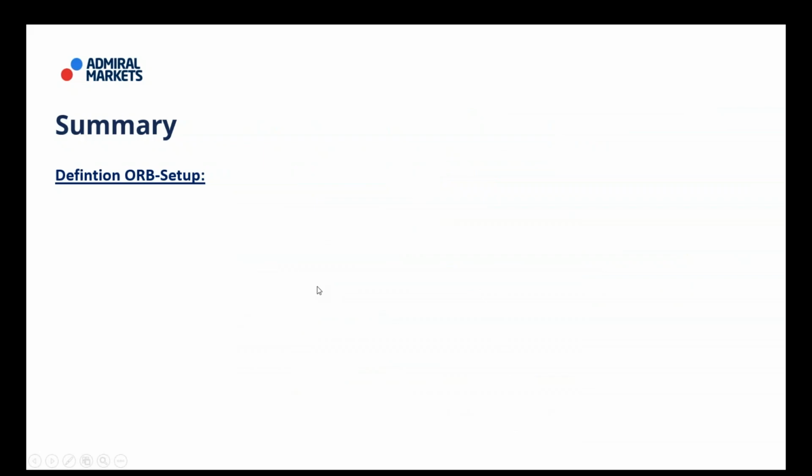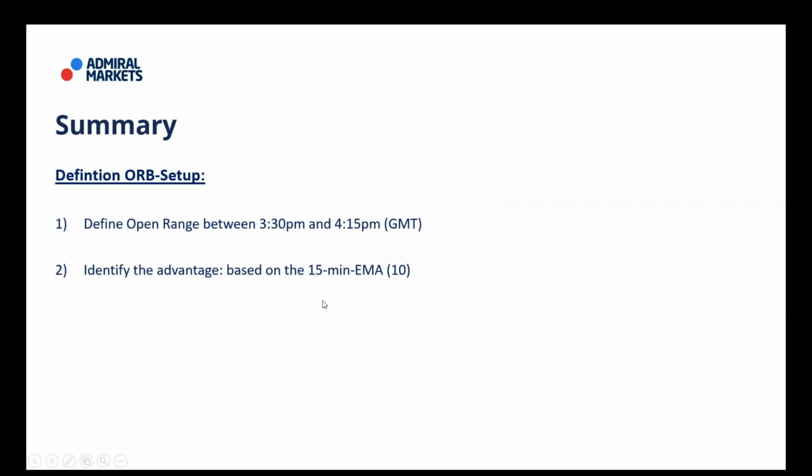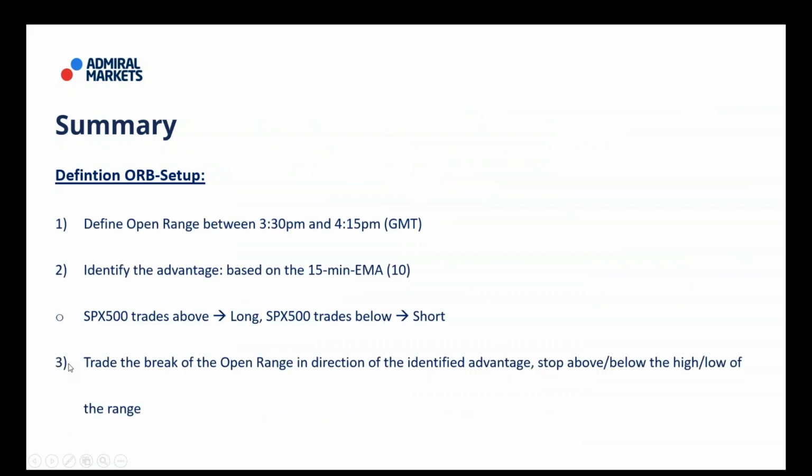So now, let's sum this up again. If you want, I invite you to take a screenshot of this and the definition of the open range breakout setup. We went through this several times, and again, just screenshot this or contact Admiral Markets. I can easily give out the presentation, so it's no secret. Just screenshot it, write an email to Admiral, whatever.